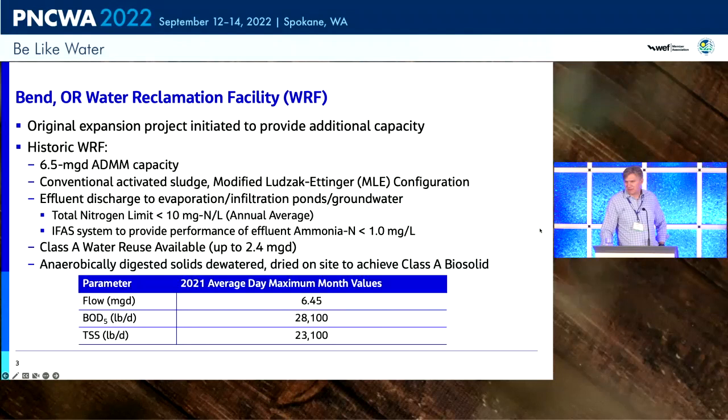So a little history about the plant. The initial project was initiated to increase capacity at the facility. It historically was a 6.5 MGD plant at a conventional activated sludge, MLE type process. They do have an effluent discharge out to some evaporation ponds. And so they have a total nitrogen limit of less than 10 on an annual average basis. There's a few folks now in the Northwest that have these total nitrogen limits, but Bend was certainly one of the first.